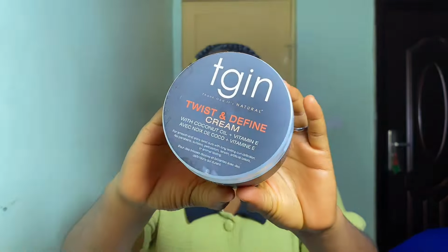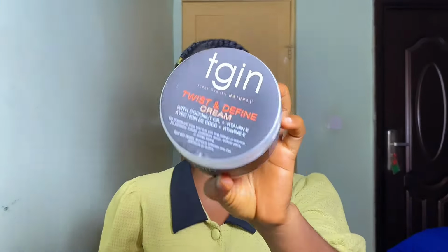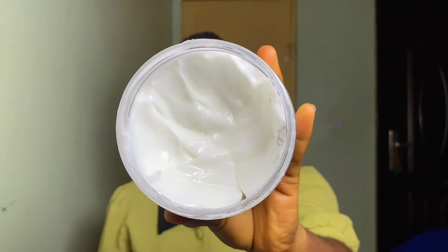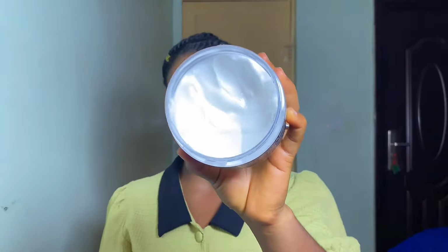Coming at number 3 is Coiling Cream. This one is a twist and define cream from TGIN. Some people use coiling creams to do wash and go, twist out, braid out, all those coily hairstyles. You can use coiling cream to achieve it. There's so many coiling creams. This is not the only one, so go with whichever one that works for you.